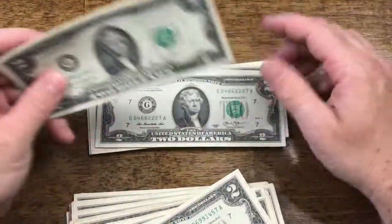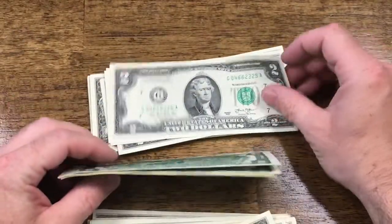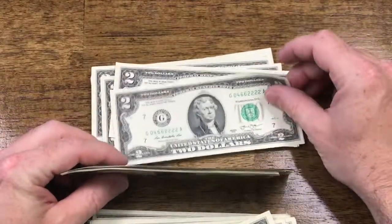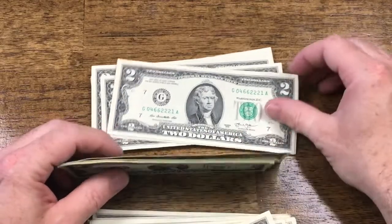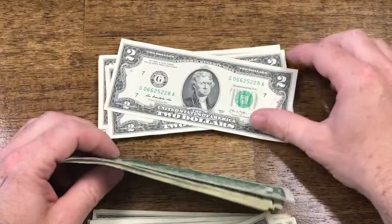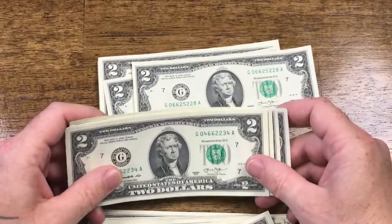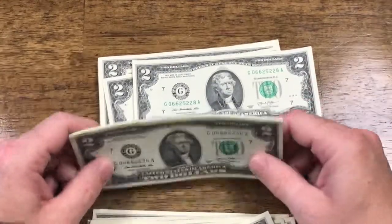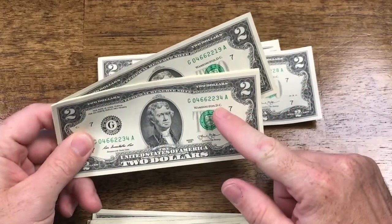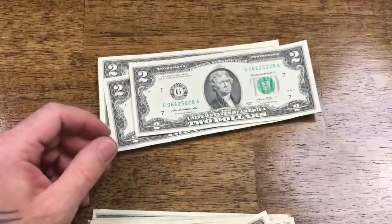Uh-oh, we've got a big stack of consecutives here. 26, 225, 224, 223, 222, 221, 220, 19. 22, oh, nope, that's different. All right, so from 219 to 234, we have consecutive serial numbers. 2013 series, we'll set those aside for now.